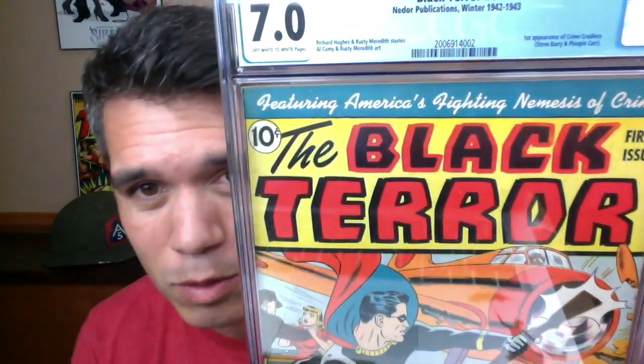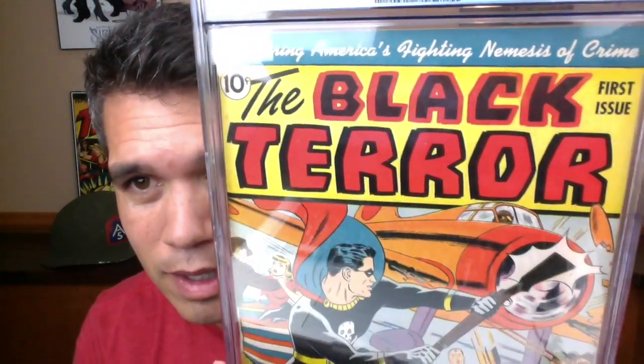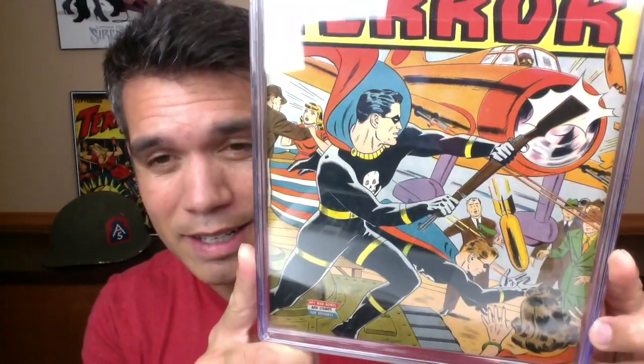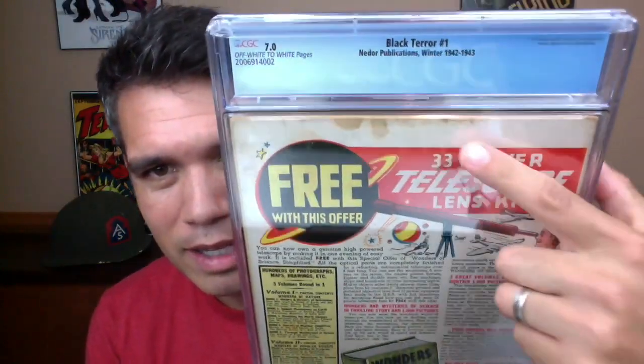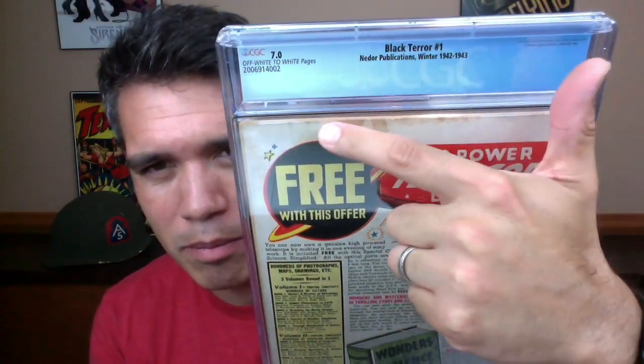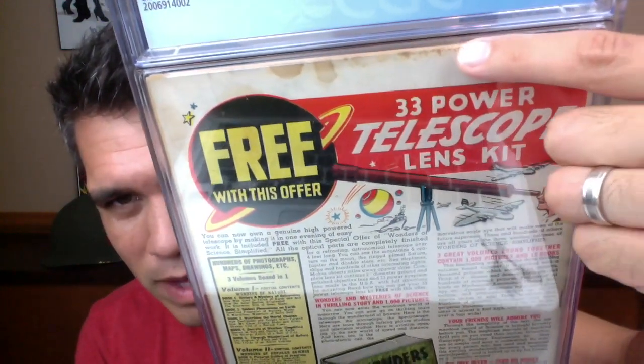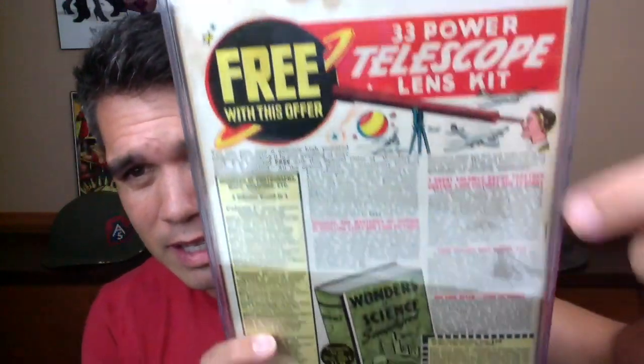And what I think is the reason that this got a 7.0 and not higher, because if you look at this book, there is not much wrong with this thing. This thing should have probably got an 8.0 or higher. But what's wrong with it is it's got some heavy foxing on the back. Like, look at that. Almost soiling, but it's really indicative of that foxing. So I wonder if that foxing carries over.